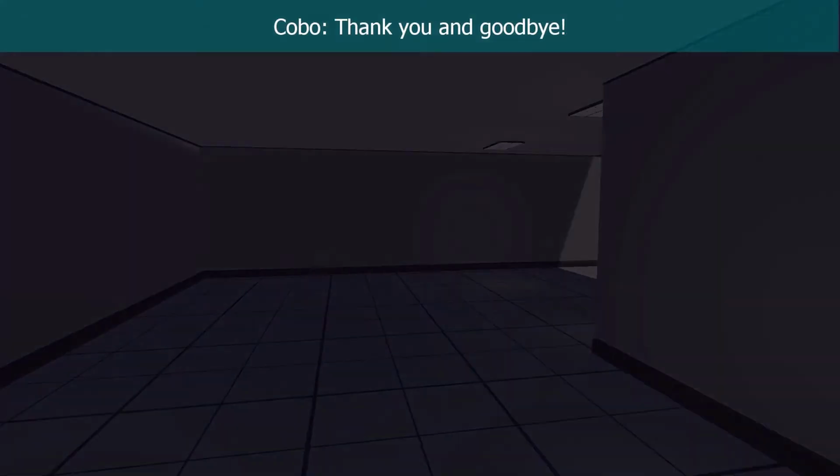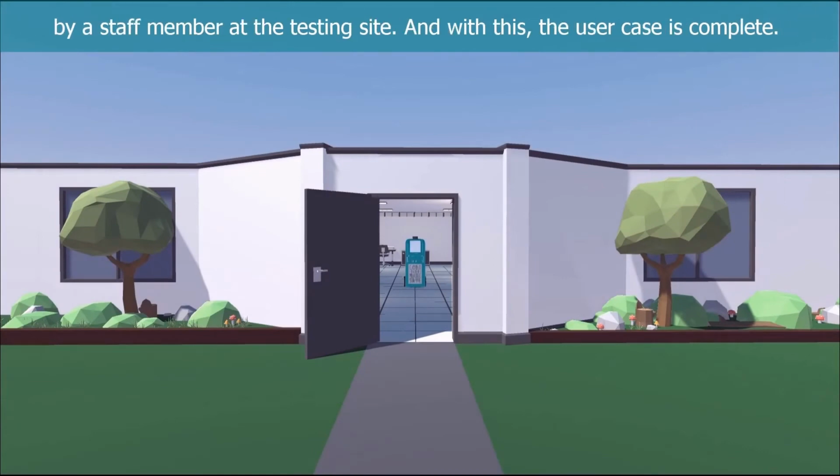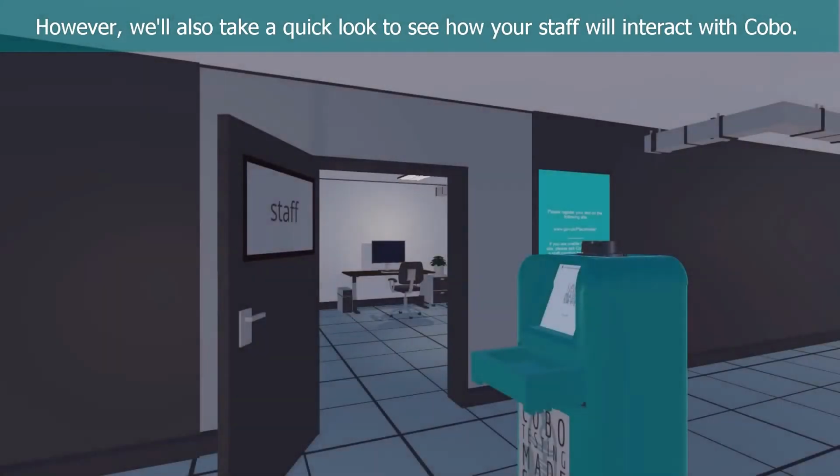Thank you and goodbye. Alex can go home knowing that she hasn't risked infecting or becoming infected by a staff member at the testing site. And with this, the user case is complete. However, we'll also take a quick look to see how your staff will interact with Cobo.